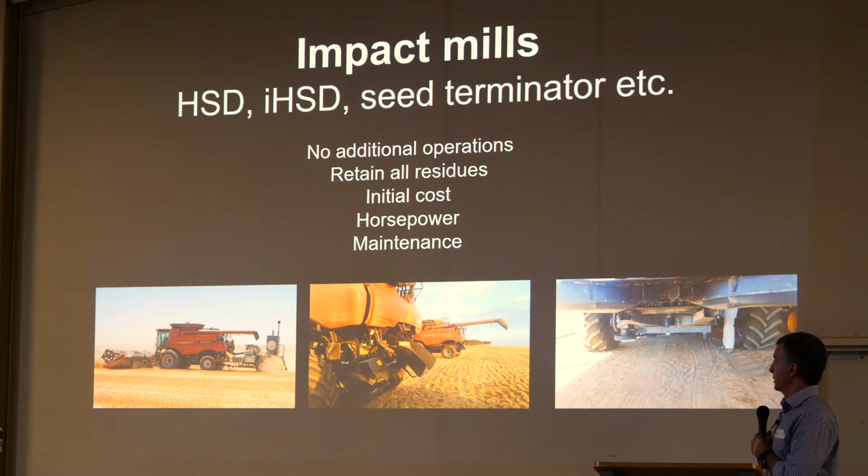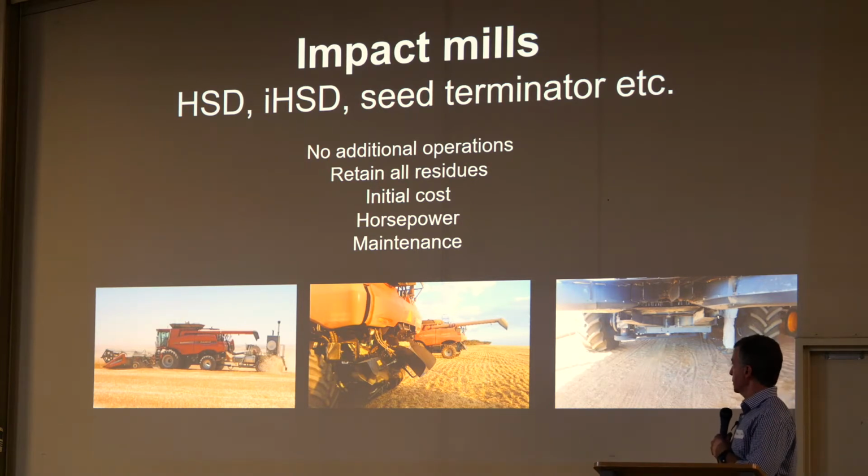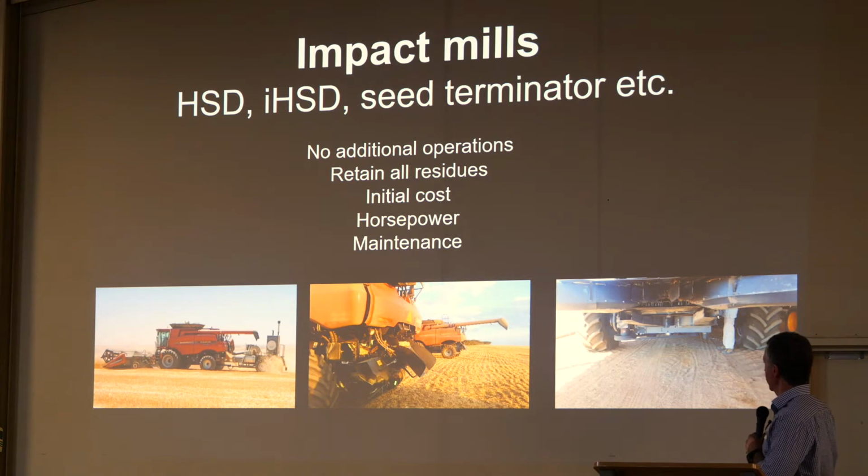Okay, then the final ones to come along are the impact mills. We've got a few now. So this is the original seed destructor, the integrated seed destructor and the seed terminator.